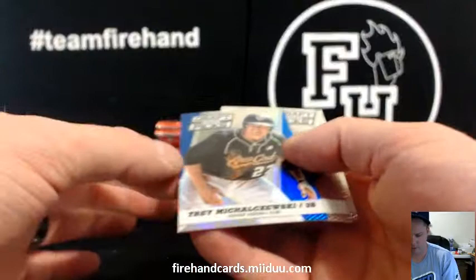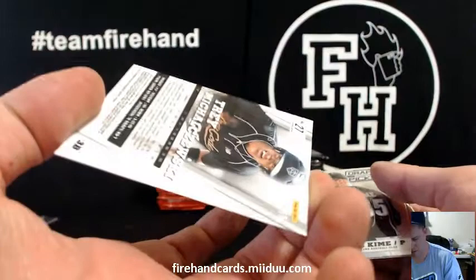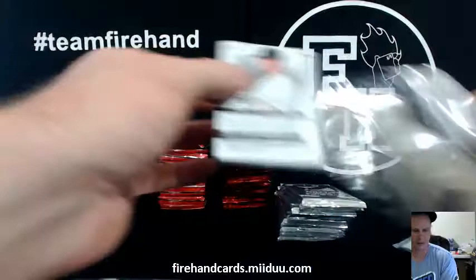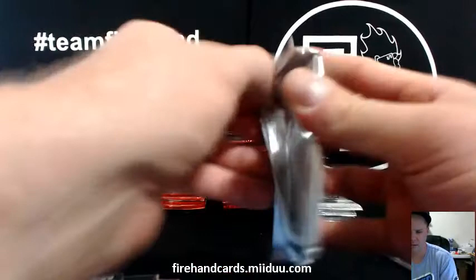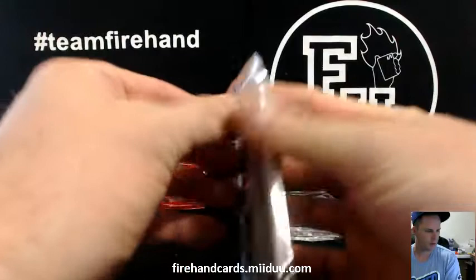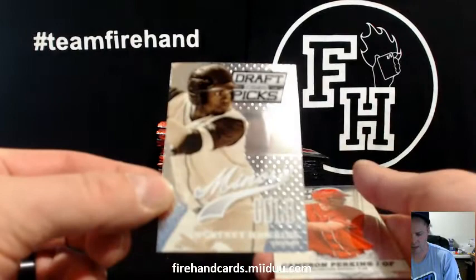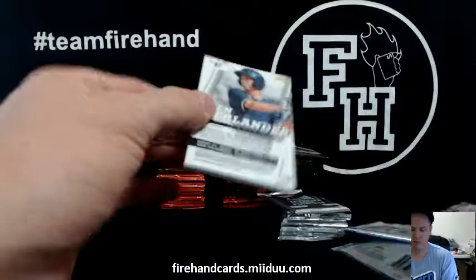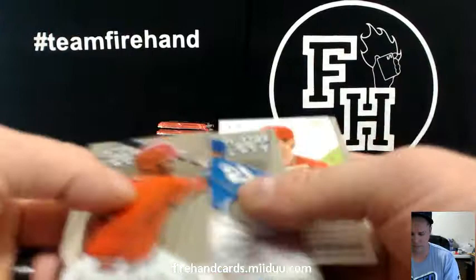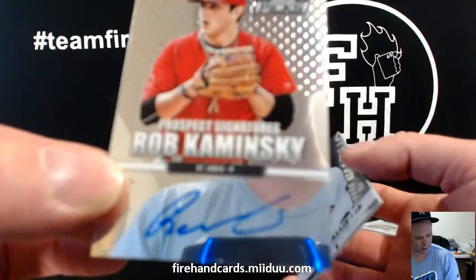Blue prism, Michael Chusky. Chicago, I'm not sure if that's White Sox or Cubs. Numbered to 75. Brian Regira for the Giants. Draft hits insert. Courtney Hawkins, White Sox. Ian Clarkin for the Yankees insert card. Rob Kaminsky for the Cardinals. The next hit.